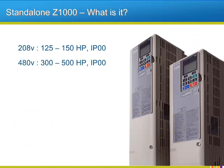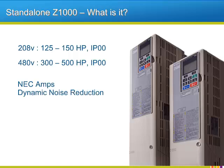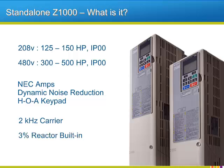The largest sizes of the standalone Z1000 come only as open chassis IP00 enclosures. These larger sizes still offer NEC-rated input and output current ratings, the dynamic noise reduction function for quiet motors, and the hand-off auto keypad. Unlike the rest of the Z1000 standalone range, however, the larger sizes are set for 2 kHz carrier frequency, have a 3% bus reactor, and do not feature the built-in RFI filters.